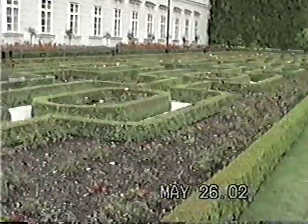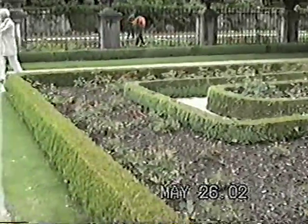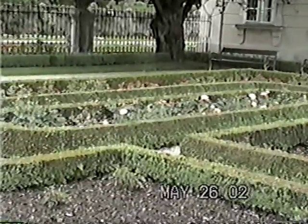The miniature roses here. Almost looks like a maze, but I don't think so. This is beautiful. The tree roses.